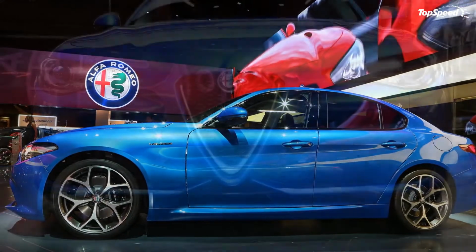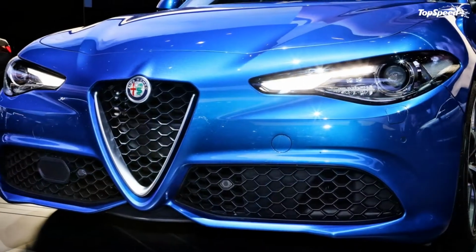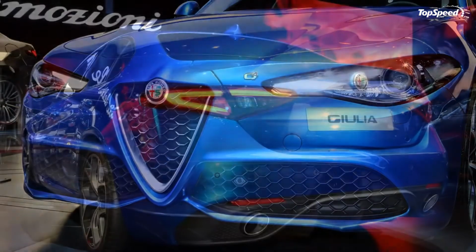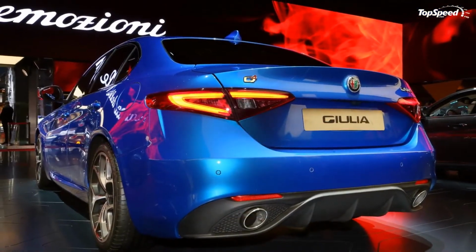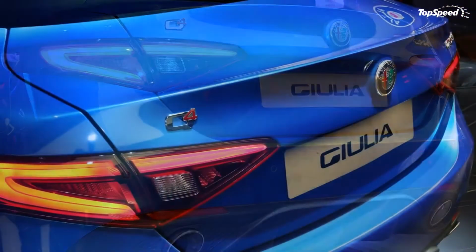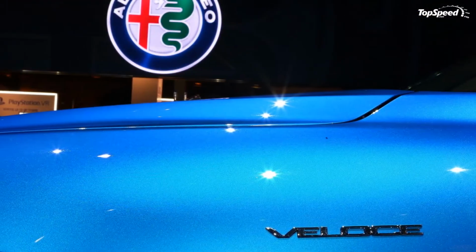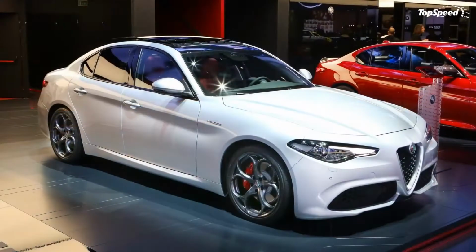As you can see from the model here, it's rocking the same wheels that were found on the QV when it made its debut, and it also has yellow painted calipers which really stand out against the blue exterior finish seen here. And, despite the fact that the Veloce is inherently lower in the hierarchy compared to the QV, it still gets that diffuser-like insert on the rear fascia.